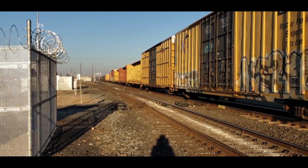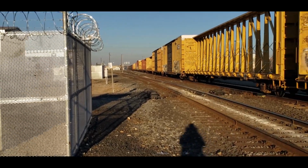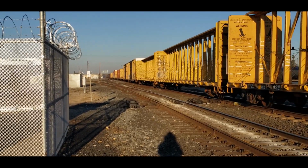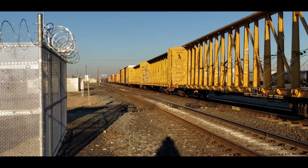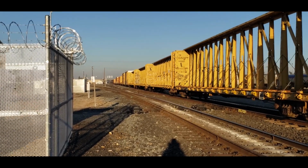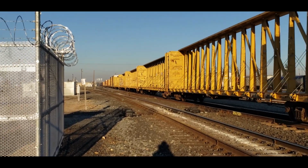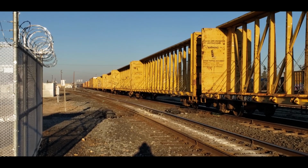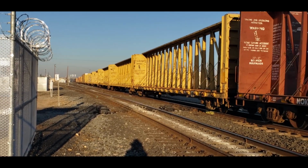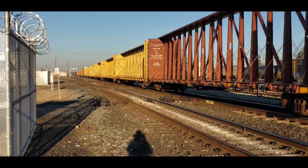Coming to a stop. There was another UP right in front of this one. It's funny that I go up on the mountain and all I ever see up there is BNSF. As you've seen in most of my videos, it's BNSFs up on the mountain. They tend to run a lot more trains than UP. When we get down here at Kern Junction, we'd like to catch one coming off the BNSF onto the UP or vice versa, and all I've seen this morning are UPs.